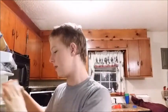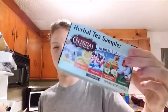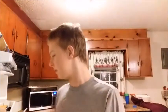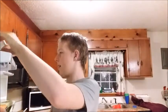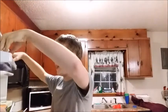Spice Dragon Red Chai, that's been here for a year. Bigello Tea. Herbal Tea Sampler, with 6 different flavors, or 5 different flavors. Aluminum foil, aluminium foil, tin foil, Reynolds Wrap, alfoil, whatever you want to call it. And that's all the stuff that's in the freezer. And then the ice tray. This is the ice tray that doesn't have any ice in it.